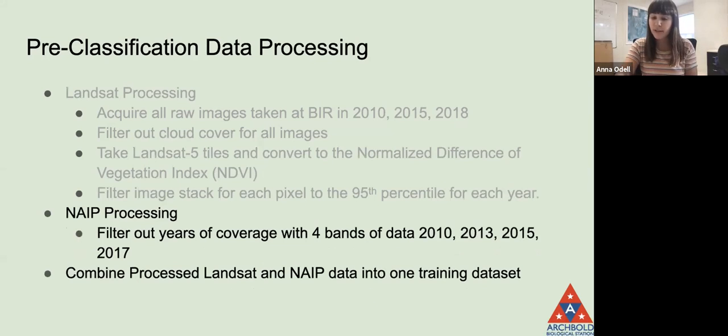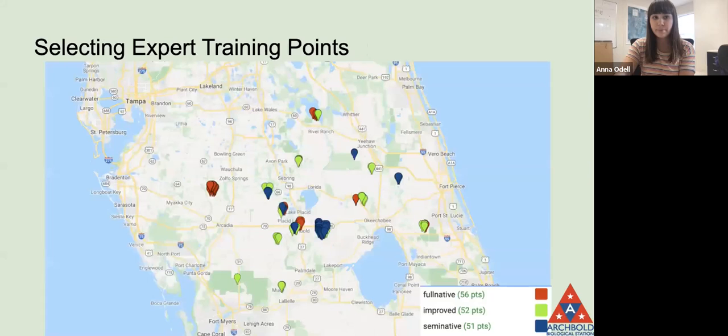The NAIP images were already pre-processed for cloud cover, and since they were only observations once every few years, I could just use all of the raw data as long as it had the bands in the visible wavelengths and the near infrared wavelengths, which we had for 2010, 2013, 2015, and 2017. I then combined all the bands from each Landsat and NAIP imagery year to make a single image with 40 layers of data to train the classifications.